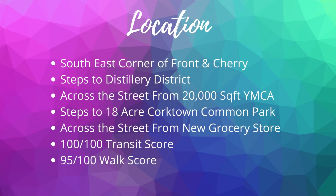It has a 100 out of 100 transit score and a 95 out of 100 walk score. Another piece of information that you are not going to read about anywhere is that this area has been built to be super pedestrian friendly. If you ever take a walk around the area, you'll notice that there is only 1 lane of traffic that they allow in each direction. And because they only have 1 lane of traffic, there's a lot more space for pedestrians to walk.